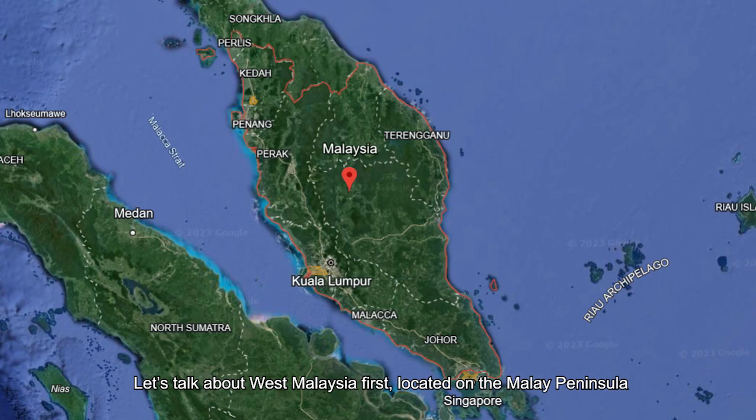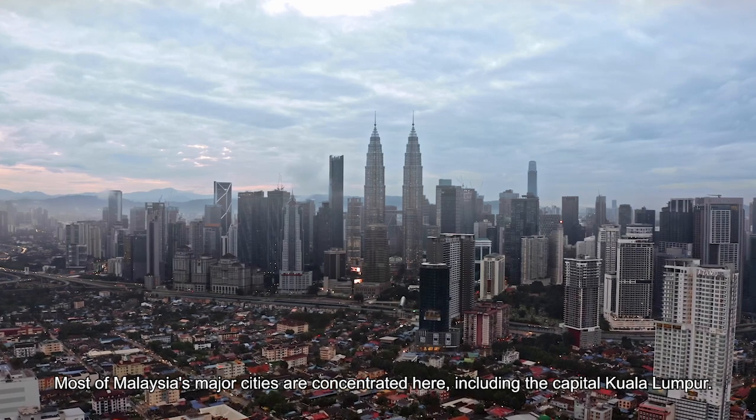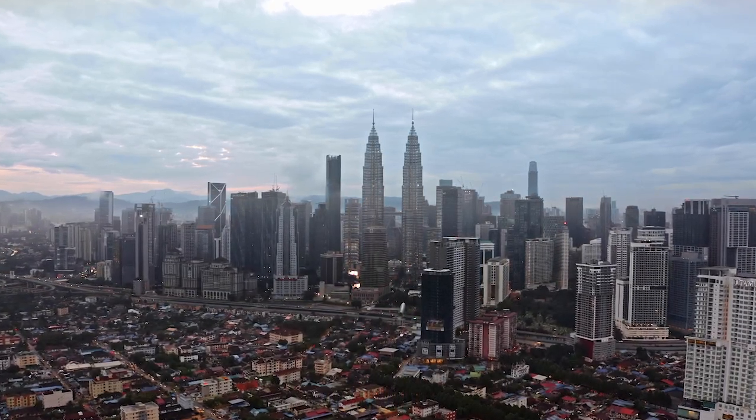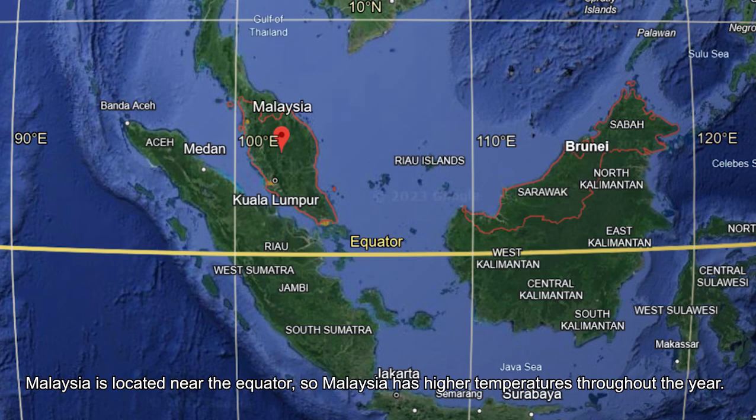Let's talk about West Malaysia first, located on the Malay Peninsula, also the southeasternmost tip of the Asian continent, bordering Thailand and Singapore. Most of Malaysia's major cities are concentrated here, including the capital Kuala Lumpur. East Malaysia is located on the island of Borneo and includes the two states of Sabah and Sarawak, bordering Indonesia and Brunei.